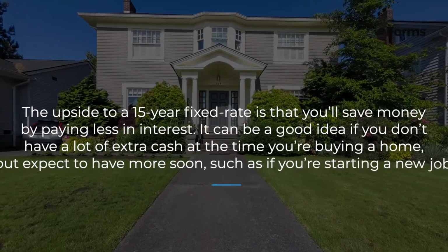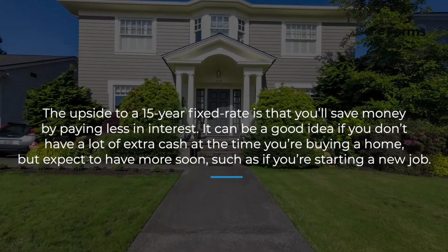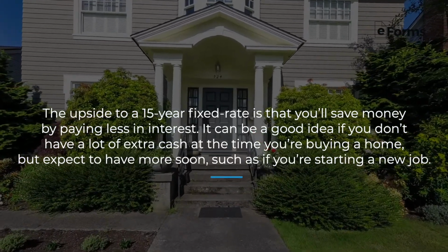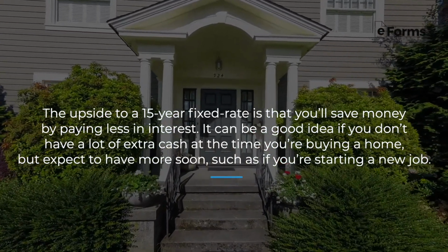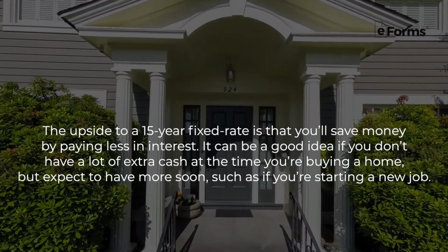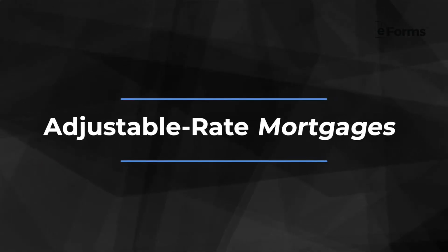Now, the upside to a 15-year fixed rate is that you will save money by paying less in interest. It can be a good idea if you don't have a lot of extra cash at the time that you're buying a home, but maybe you expect to have more soon, such as you're starting a new job. The cost is that your monthly payments will be higher and will leave you with less money for other household expenses. Not all mortgages have fixed rates.